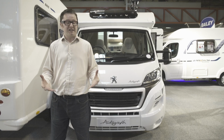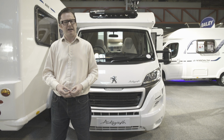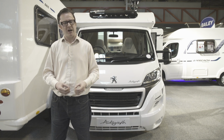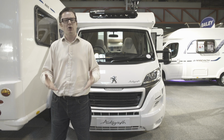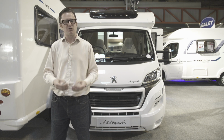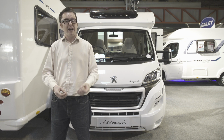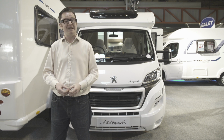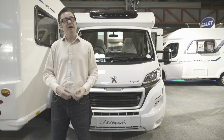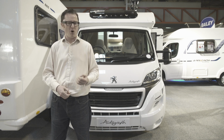The Bailey Autograph 68.2 starts from £49,995 on the road. The version we've been looking at with the leather upholstery and the Media Pack Plus is just under £54,000 on the road. So if you're looking for a 2-berth, end-lounge, British-built, coach-built, 3,500 kilograms MTPLM, and one with a payload in the region of 451 kilograms, then this should be near the top of your list. In fact, if you like the look of this particular Autograph, then why don't you put your signature on an order form?